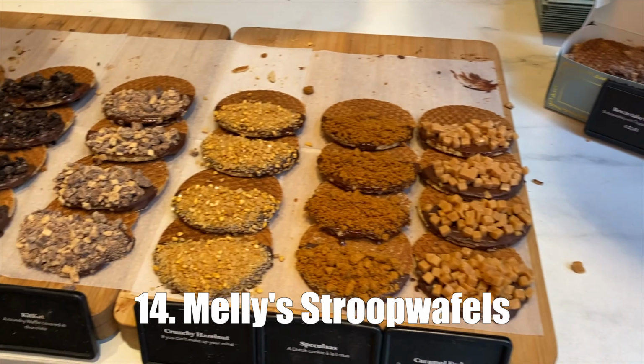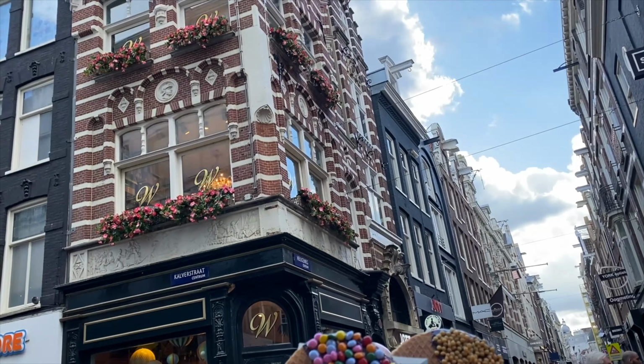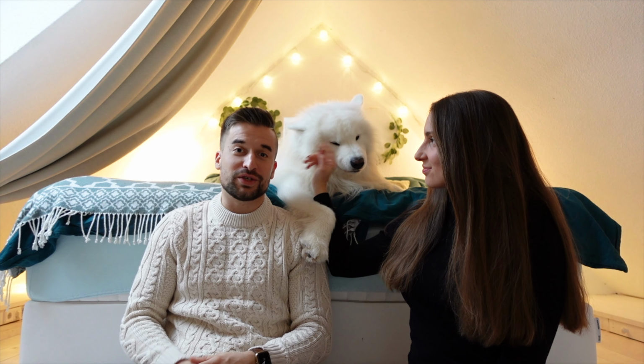If you're not only into cheese but also like sweets, you should definitely stop by at Mellys Sy waffle. Those are the typical Dutch sweets, those very sugary, nice waffles, but be prepared because there's probably a huge line. That's already it with our Amsterdam activities, but there's so much more to see outside of the city center, and it's not that long of a drive.